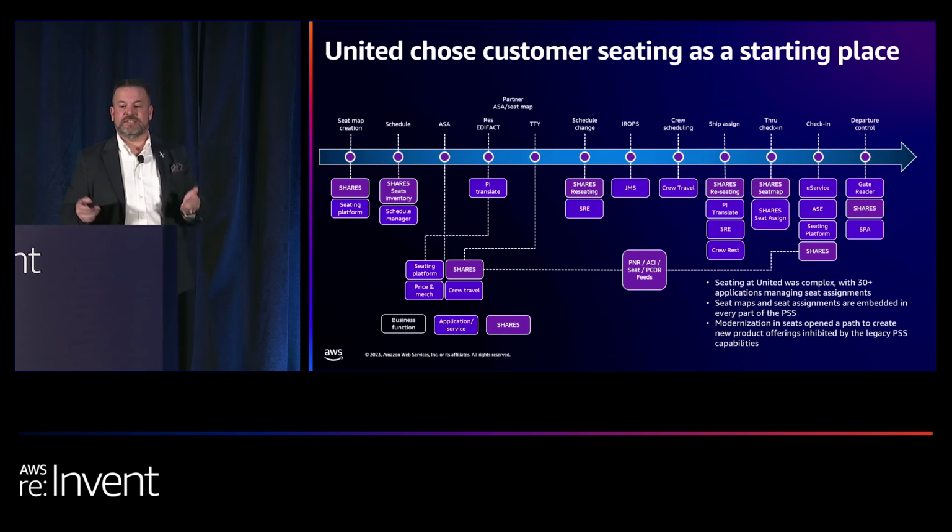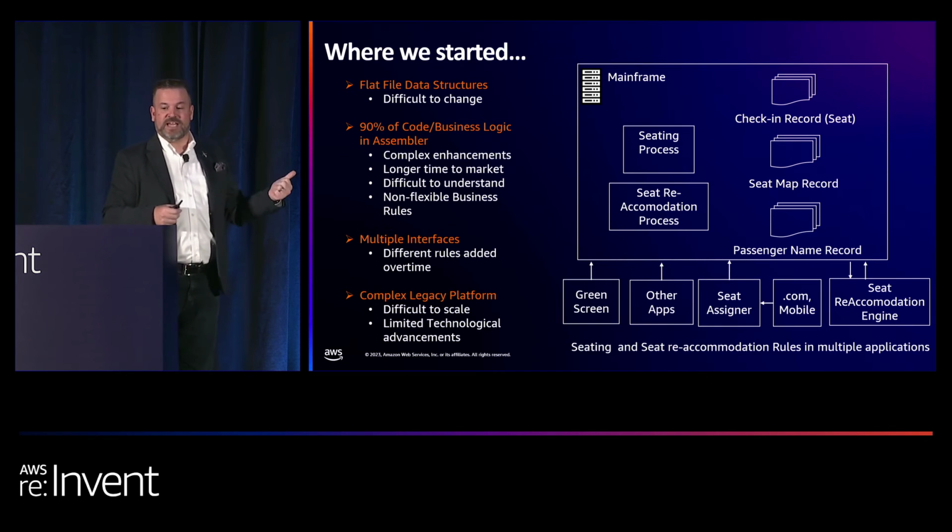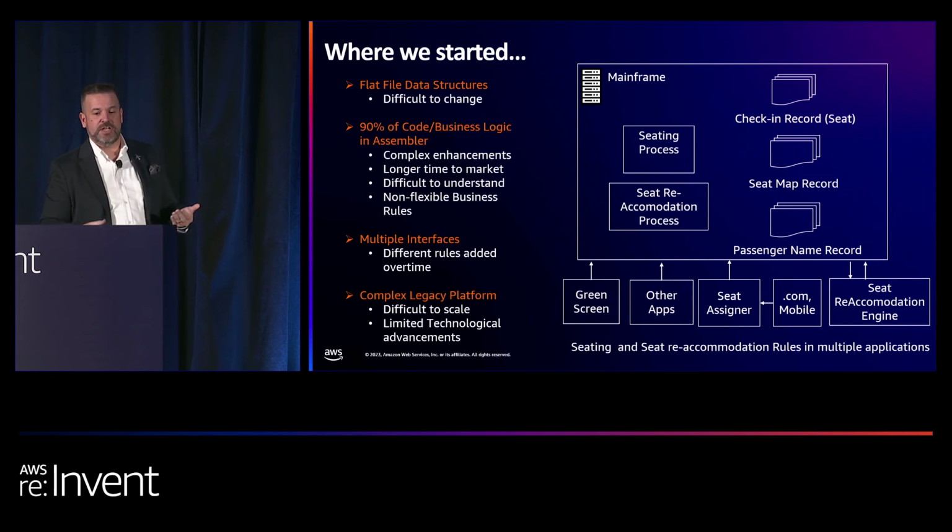So a lot of that stuff, we decided this is a great place to start, a bold place to start, to pull the information, carve that information out of the mainframe. Once again, we had flat file data structures, very difficult to change. 90% of our code was in assembler, right? Very hard to change, very hard to update, not very flexible. Takes a long time to do anything if you've ever worked in mainframes. Multiple interfaces, multiple ways of doing stuff. And once again, it's a complex platform, right? And if you need to scale up to do things, it's expensive. Mainframes are expensive to run.